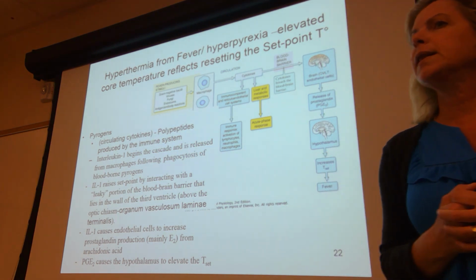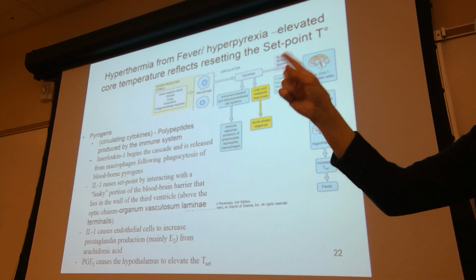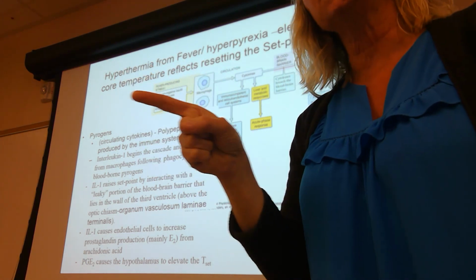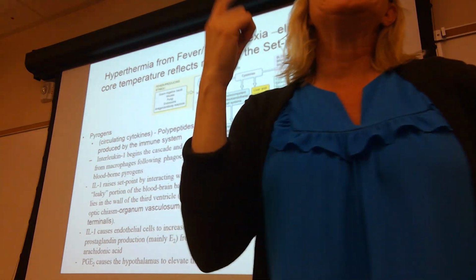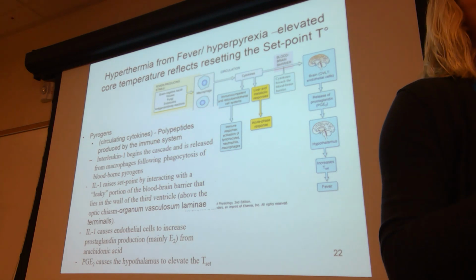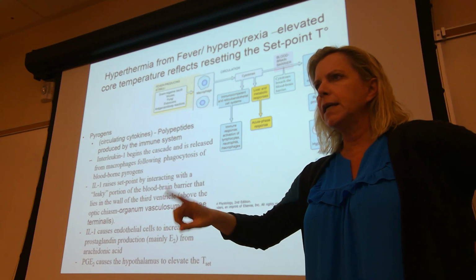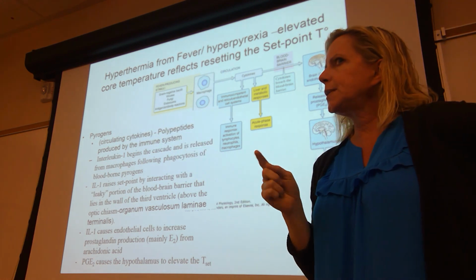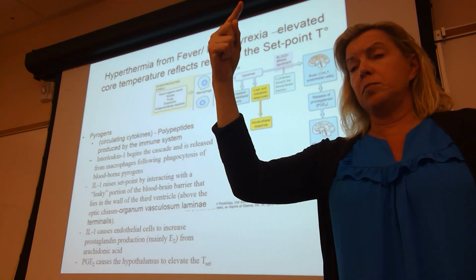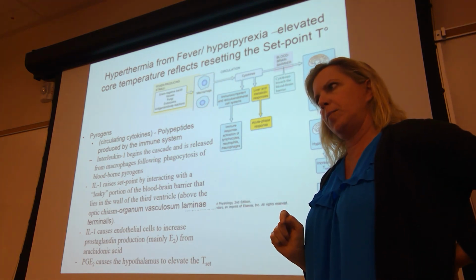So that is, of course, what the definition is of a fever. A fever means your body temperature has gone up because your set point has been elevated. That's an important distinction. The term hyperthermia is merely a generic term to say your body temperature is too warm. That's it. Period. End of story. But if I say you have a fever, now I'm saying two things. You have an elevated body temperature and it was caused by altering your set point.